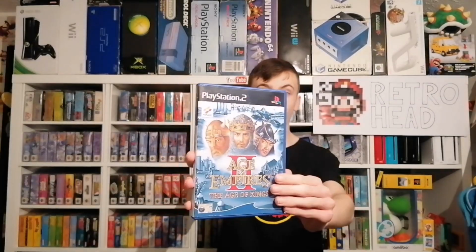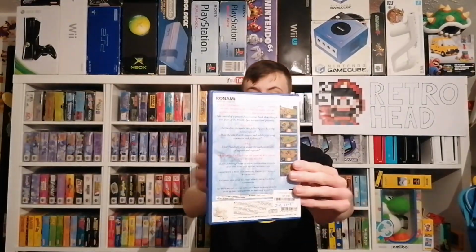Next up, we have 2 games I don't really know anything about, but they're both Konami titles. So I'm pretty pleased to add these to the collection. The first one is Age of Empires 2. Now, I don't really know much about this whatsoever. Like I say, I see the Konami badge, and I think it's going to be pretty good for £1.